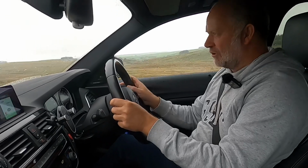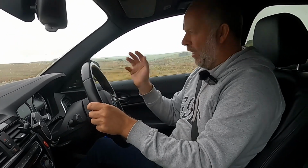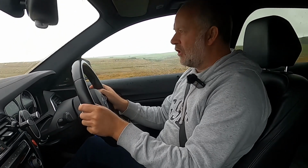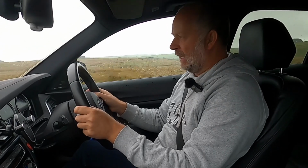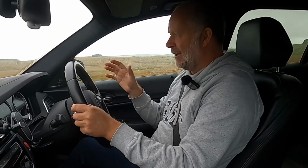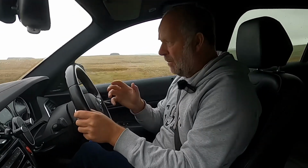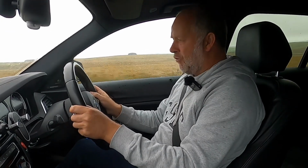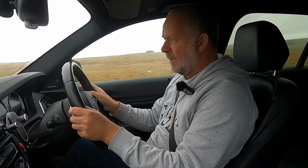The monstrous B58 engine is so good at pulling all that torque, 370 pound-foot of torque. The traction will be broken, absolutely. It can light up them rear tyres relatively easily in what can only be described as terrible weather conditions, but probably really good because of the low grip levels today. It's probably making the difference between front-wheel drive and rear-wheel drive more evident.